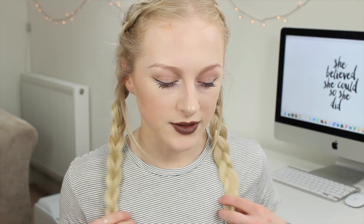so it was MAC Stone. And I love that lipstick so much, and if I ever wear a lipstick recently, it's usually that one because I just feel like it makes such a bold statement and I really, really love it, even though it's summer and it's not a very summery colour, but I love it so much.